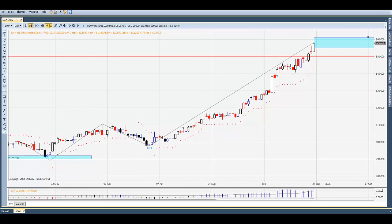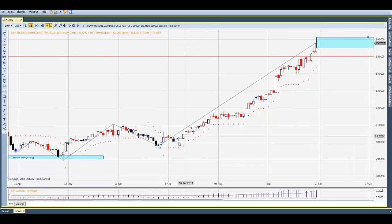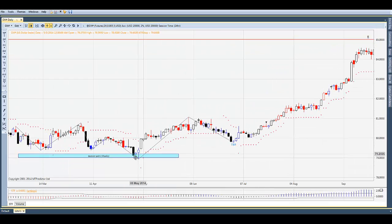Has reached some resistance here. You can see this was our holy grail trade here, the weekly, major weekly support. Now this is the daily chart. This was our weekly support, which made this a significant low and a potential trend changer in terms of direction, now being to the upside.